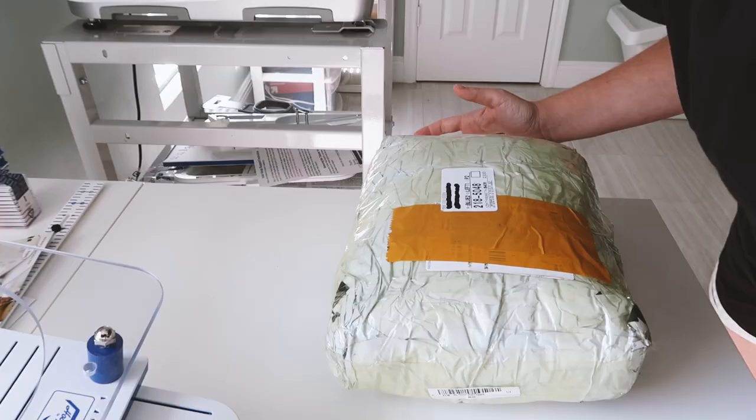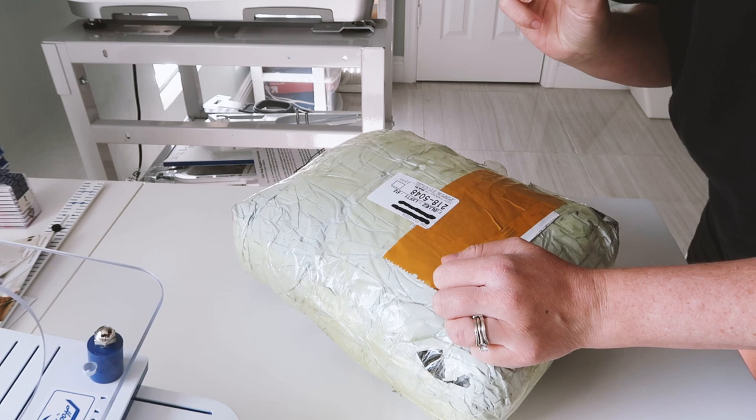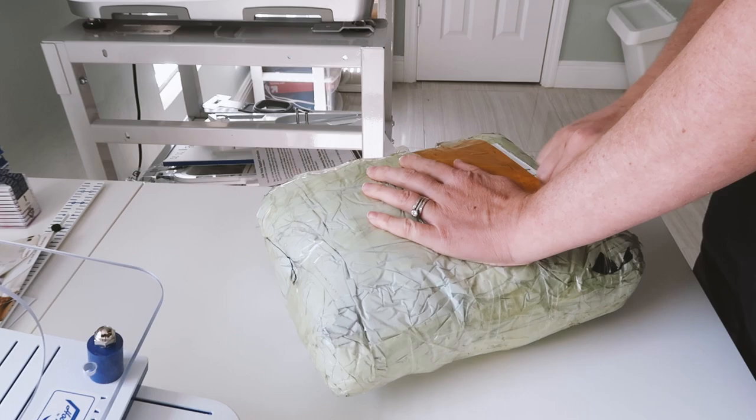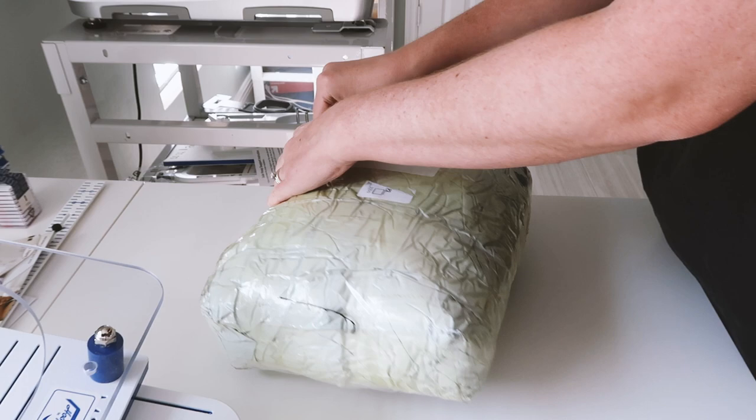So my samples from an apparel manufacturer just came today and let's unbox them and check them out. So there are two adult t-shirts and one adult sweatshirt and one toddler sweatshirt in here. So they packed it really, really tight. So let's see how easily I can open this. I understand they probably wanted to make it as compact as possible, but this certainly is pretty silly.